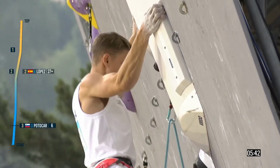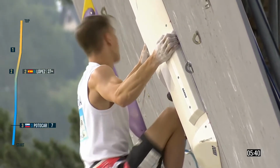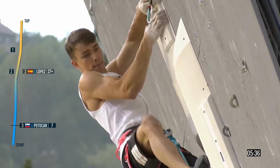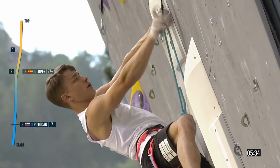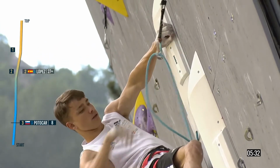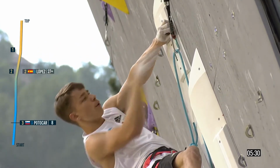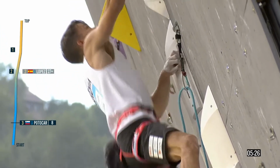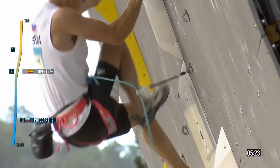Luka, what a breakout year for him. Two finals already. Chamonix, he came so close. Seventh in Chamonix, seventh in Innsbruck. Will he move his way up the podium? He's certainly got potential. He's an athlete who could win this, and someone we're expecting to win in the future.